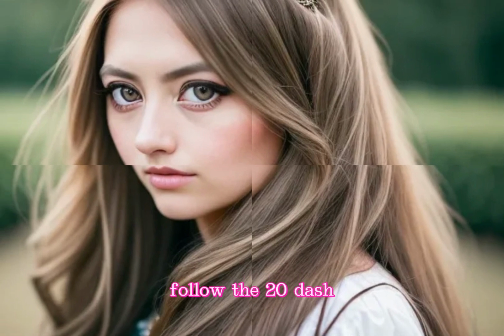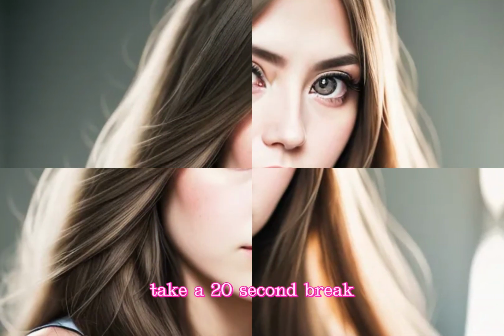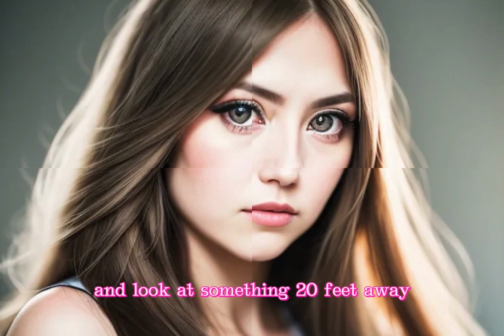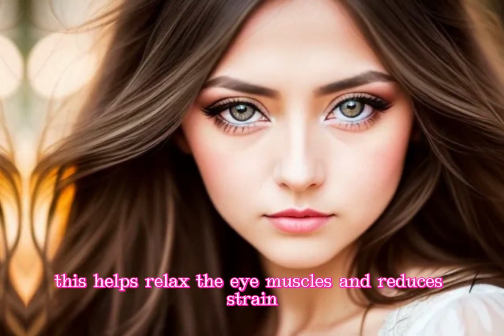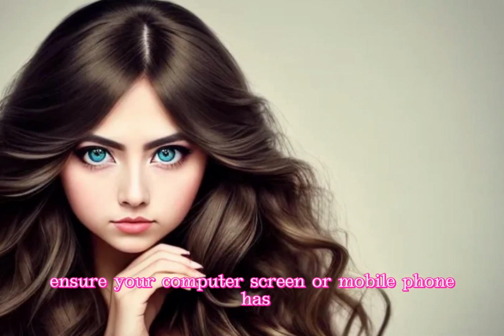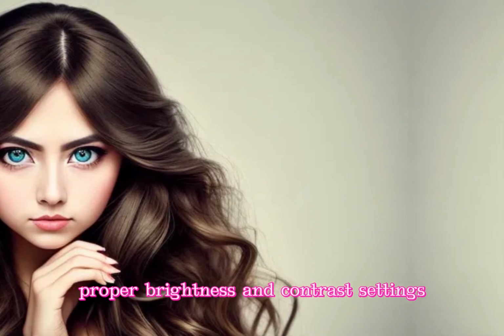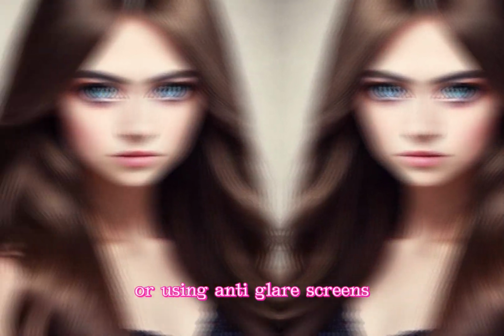Follow the 20-20-20 rule. Every 20 minutes, take a 20-second break and look at something 20 feet away. This helps relax the eye muscles and reduces strain. Adjust screen settings. Ensure your computer screen or mobile phone has proper brightness and contrast settings. Reduce glare by adjusting lighting or using anti-glare screens.